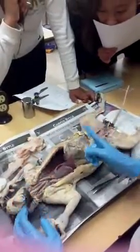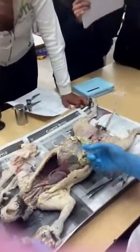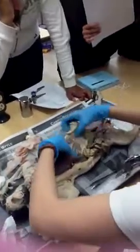I repeat, do not open this. Because there might be a rat, there might be worms, there might be parasites. I caution you, do not open this. So this is the stomach.